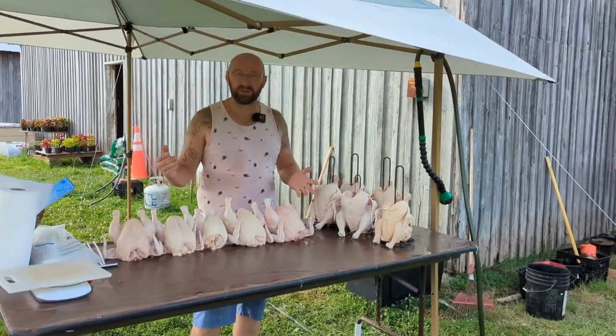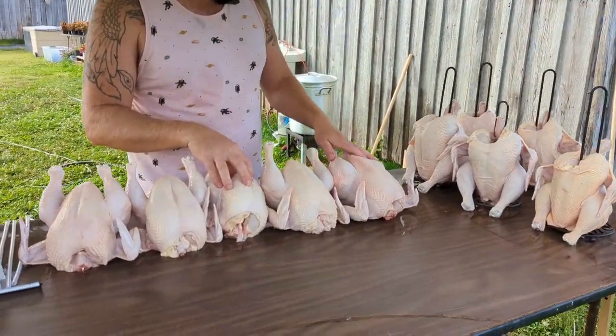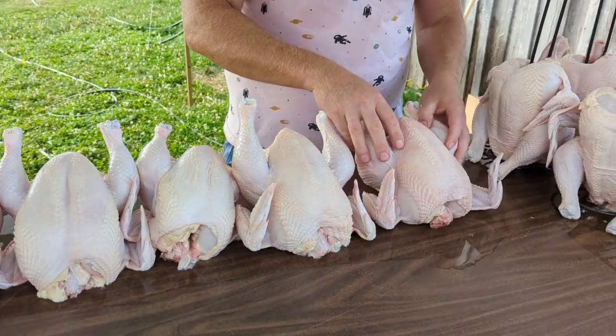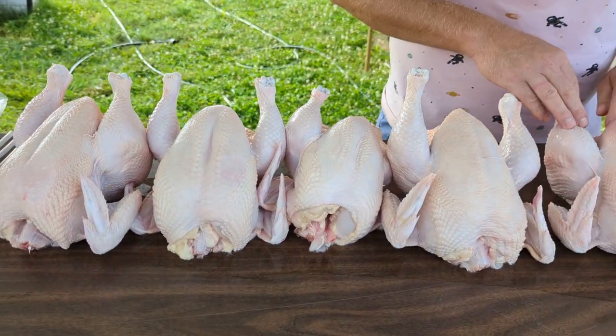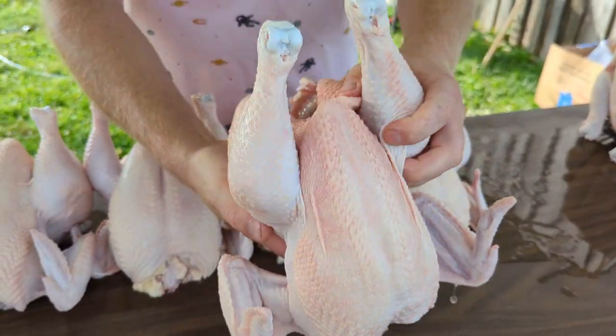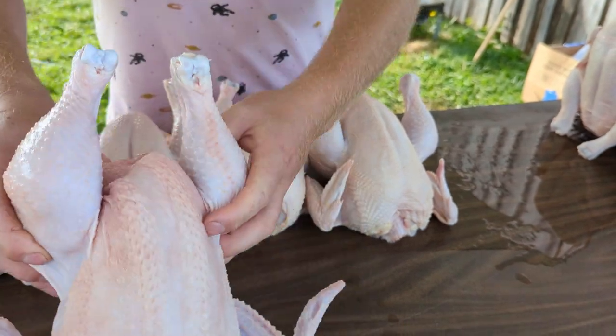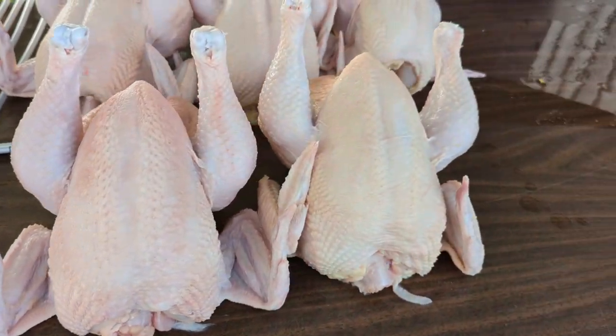All right, so it's been 24 hours. We had these birds soaked in ice water for 24 hours. They're nice and clean. So now we are doing our final inspection, making sure that everything is clean, no feathers. As you can see, birds are looking really good. And next step will be packaging.